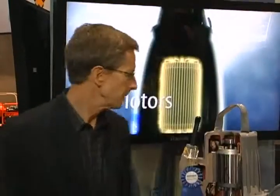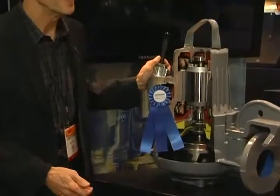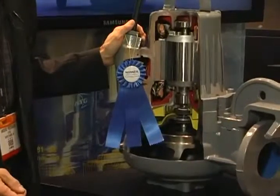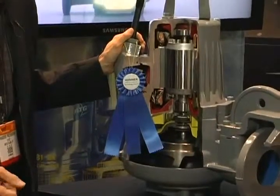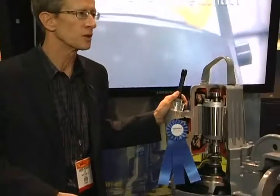And let's start with the hydraulics. Sounds good. So what we see here is one example of the Flygt N technology, Flygt N pump. And the Flygt N technology has been around now for some 10 years and really revolutionized wastewater pumping when it was introduced some 10 years ago.